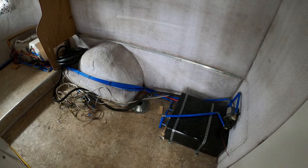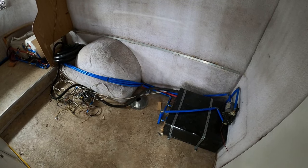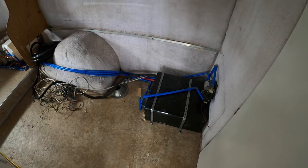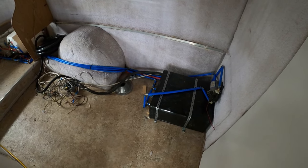It had only one small water tank. I think it's 9 gallons. And I added another 9 gallon tank. These two tanks will balance out, so 18 gallons of water. That will be really nice for extended stays at festivals and such.